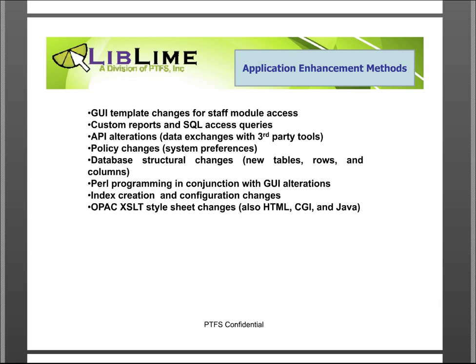So to enhance the application to support something like course reserves, many changes needed to be made. The circulation system had to be altered at the fundamental layer to support the ability to circulate within a 60-minute period rather than a 24-hour period. Then screens had to be added to allow the names of the teachers and their courses to be put on. So that's an example of a functional enhancement versus an architectural structural change like a search engine removal. So there are many, many different ways that libraries can enhance this application through change.